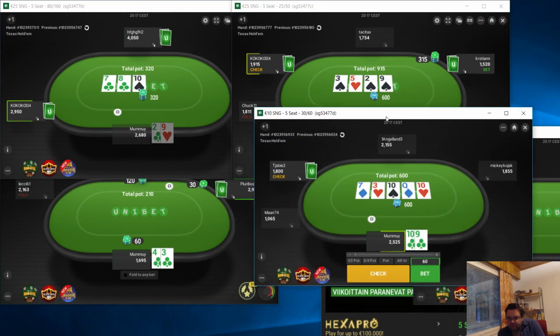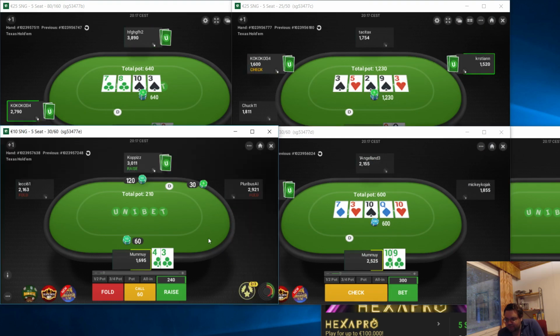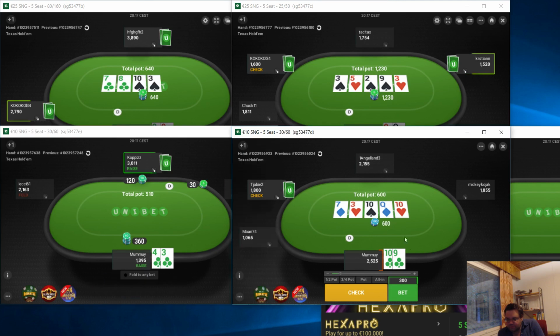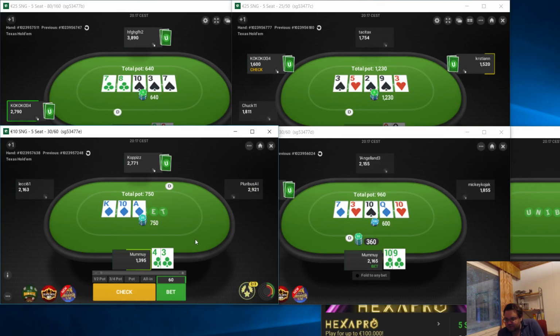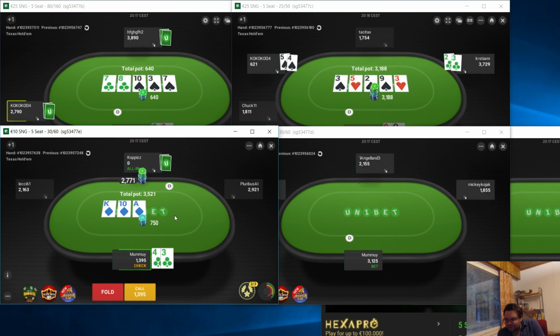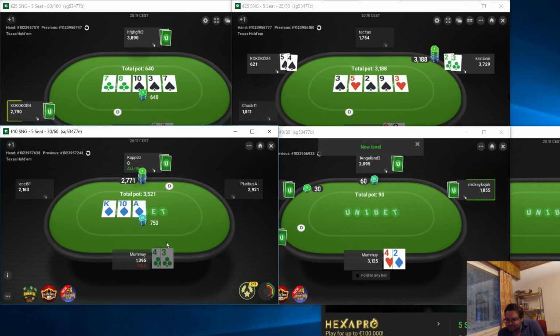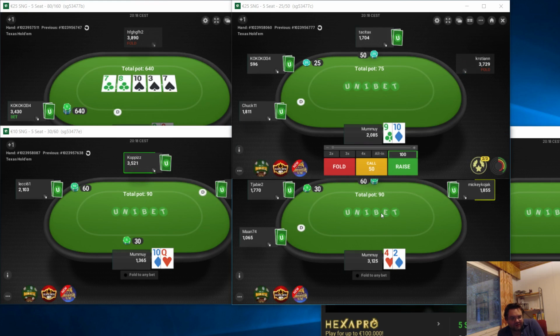Well, we have made a small c-bet here, checked the flop, and obviously going for a river bet, but I think we don't want to make it huge because that's not the sort of flop I necessarily want to see. Was trying to get funky with a 3-bet here.